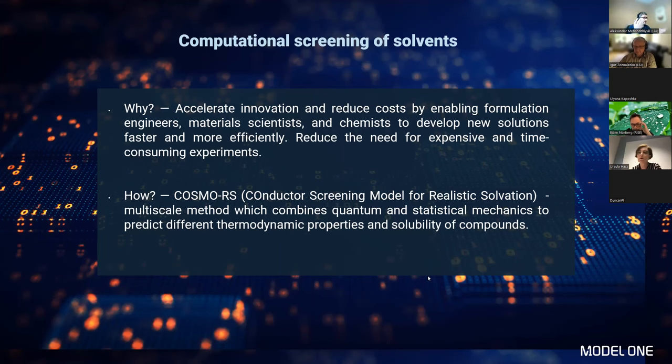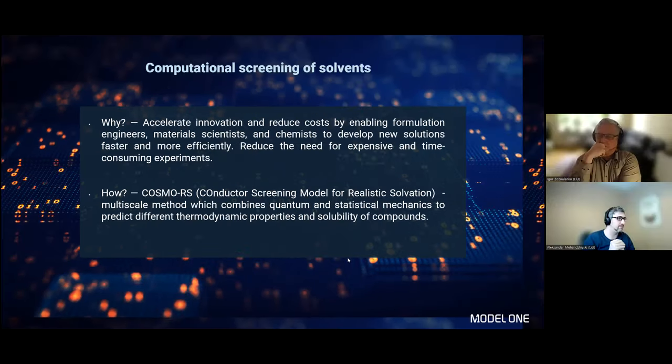Yes, Igor gave a really nice introduction of what Model 1 is and what we can in principle do, and we can do a lot of things. We have a broad expertise in computational physics and chemistry. Since the topic today is green solvents, I want to share a few slides with you about what we can do in this respect. This is about computational screening of solvents, green or not green, solvents in general.